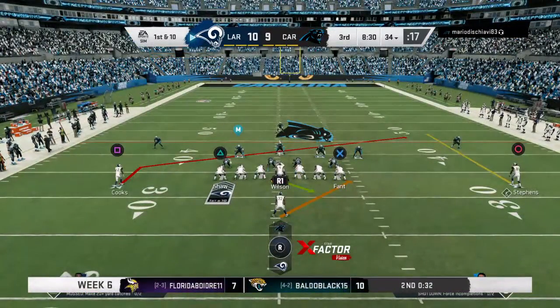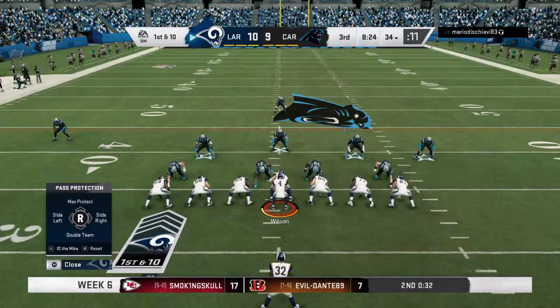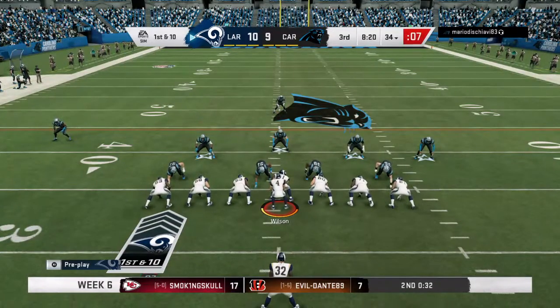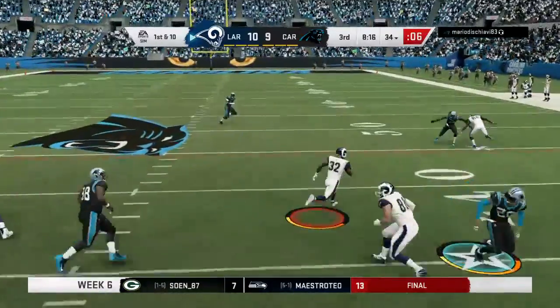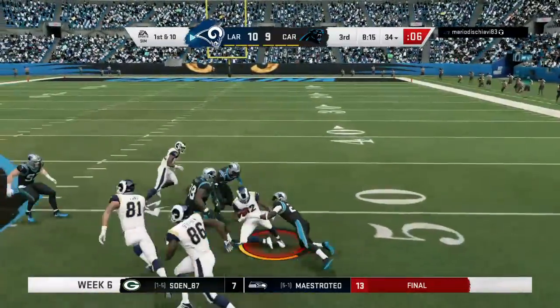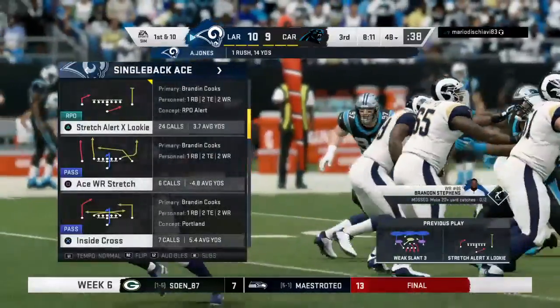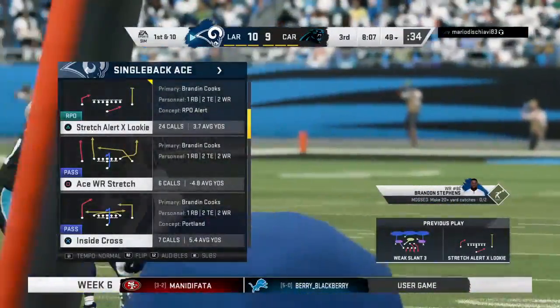From the 34 now, here's 1st and 10. Now the man from UTEP, this is Aaron Jones. And he slips up past the 45 before being tackled. First down, Los Angeles there with a pickup of 14 yards.